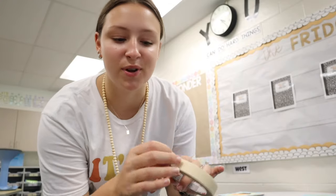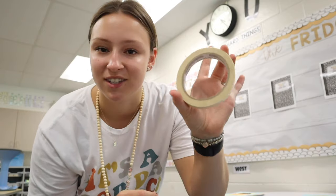I'm gonna hang them up, take a picture for my eblast so then I can send my eblast, and then I will be all done and ready to go. I also just wanted to mention that I just use masking tape when I hang them up because I'm only leaving them up for this year. I always just use masking tape and they've never fallen, so I'm gonna use this again this year.